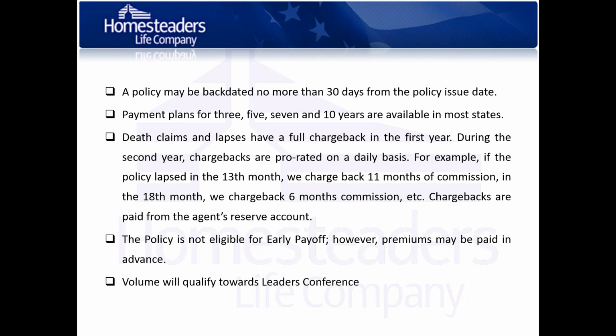The important thing about this, though, is that if the family is intending to take advantage of the early payoff policy, which is basically the same as cash for the first 6 months, or same as cash plus $150 in the second 6 months, the Select policy is not eligible for early payoff. However, the premiums can be paid in advance.